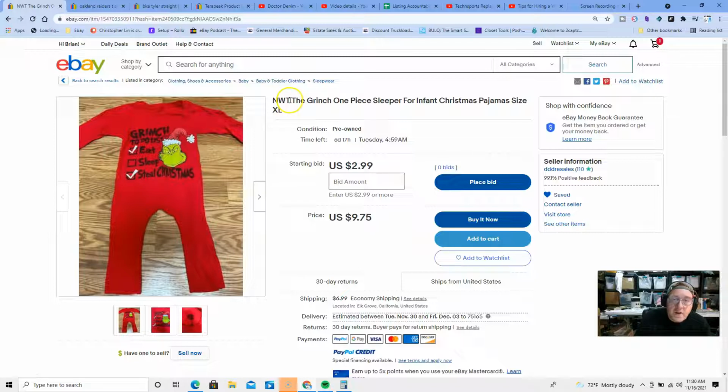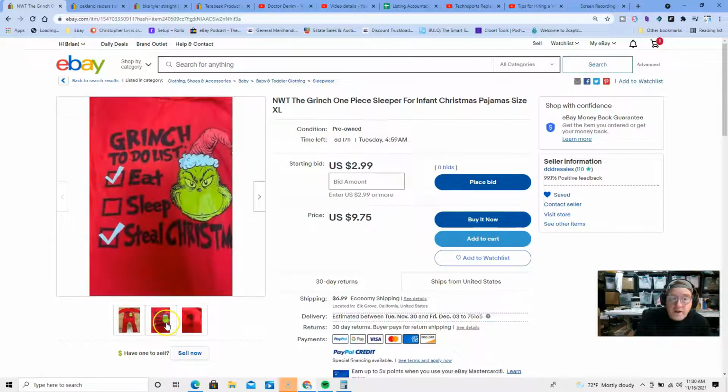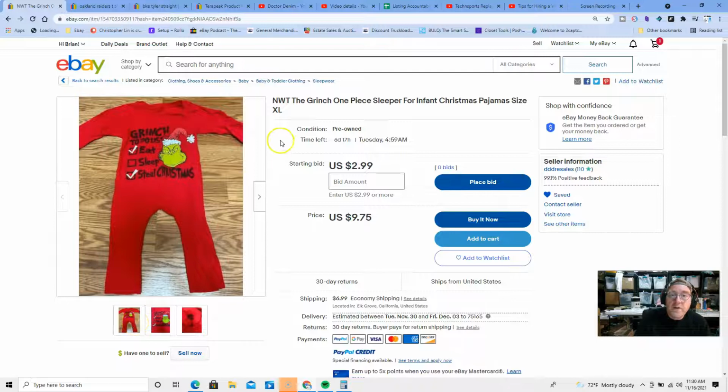Now, I wouldn't start my title with New with Tags. Not only do we have New with Tags in the title, but in the item specifics it says pre-owned, so I'm confused. Is this actually New with Tags, or is it pre-owned? If it is New with Tags, you've got to change the condition in the item specifics. But even if it is, get rid of this, or if you're going to use it, put it later in the title.